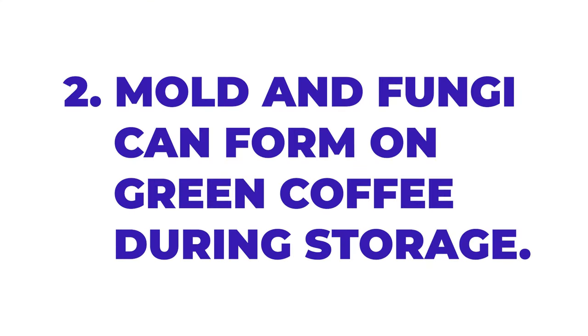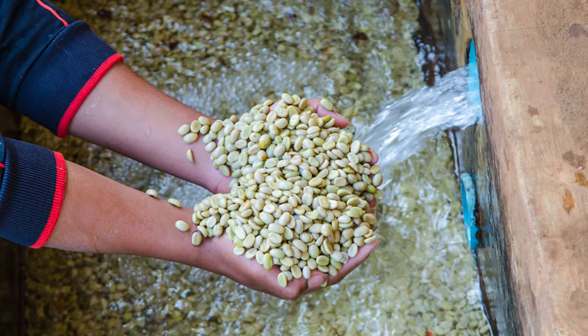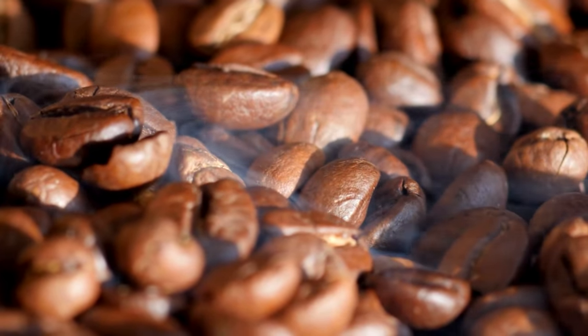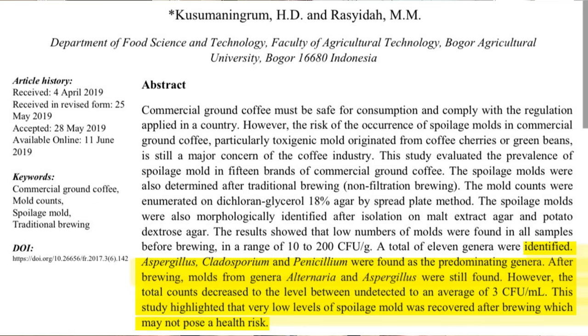Number two, mold and fungi can form on green coffee during storage. But this is unfortunately also true for organic beans. The companies say that they take extra precaution to prevent mold forming, but I'd like to see the evidence of that. Wet processing and then the high temperatures during roasting get rid of most of these contaminations. So again, something that I'm not super concerned about. A study published in Food Research in 2019, titled Prevalence of Spoilage Mold in Coffee Before and After Brewing, highlighted that the very low levels of spoilage mold recovered after brewing may not pose any significant health risk.